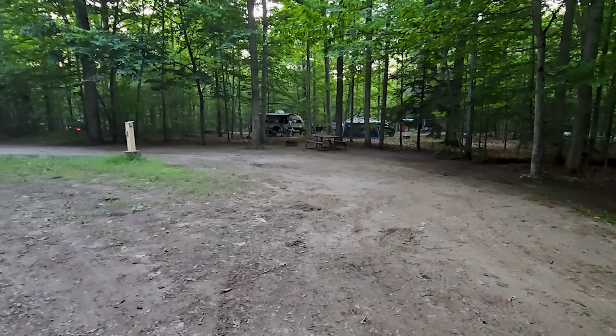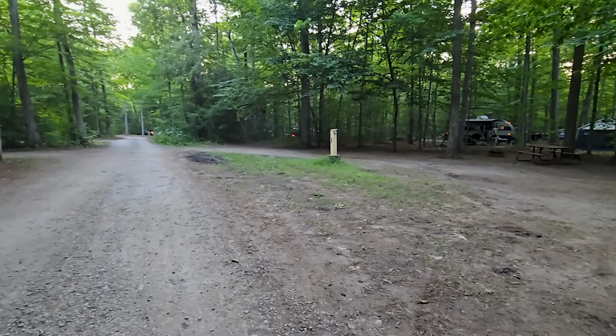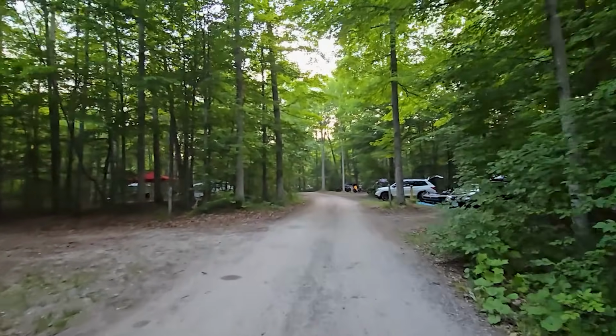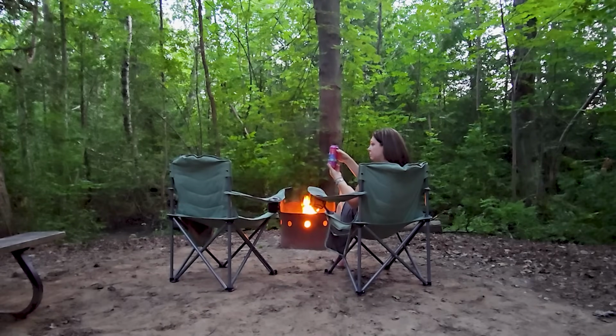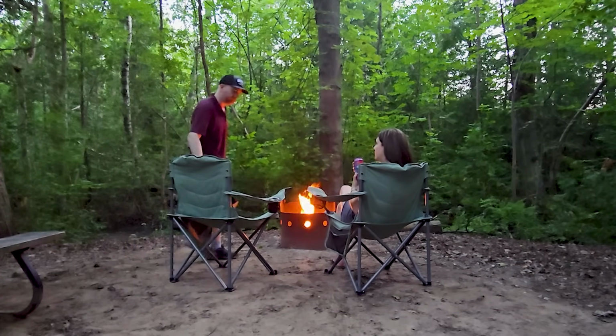But here's a look at sites 513 and 515, which are much smaller and less private. We actually had site 515 on our very first trip here. Then it was time to head back to the site, have a nice relaxing campfire, and enjoy a peaceful forest view with a brew.